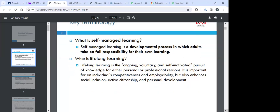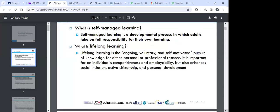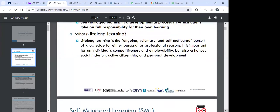So you do more of learning. In fact, in some universities, you can do what we call self-study. You learn by yourself, you book the exams, and you go and write the exams. And that's what we call self-learning. Whereas lifelong learning involves voluntary, ongoing, self-motivated pursuit of knowledge for either personal or professional reasons. It is important for individuals' competitiveness and employability, but also enhances social inclusion, active citizenship, and personal development.